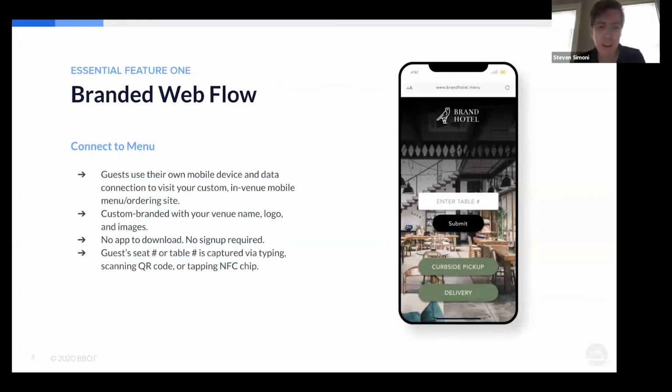So the first one is a branded web flow. Now, this is really important because the guests are in your establishment and they want to interact with your brand. So if they came to Soho House, they want to make sure that they're ordering from the Soho House. Or if they come to the Brooklyn Barge, I want to make sure they're ordering from the Brooklyn Barge. So the first key feature here is a branded URL. As you can see here in the top right, we think that's very important for an operator, building trust with your guests.